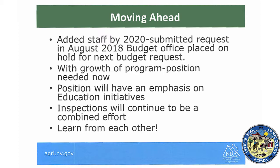At this point in time, we've been using staff from other programs because it takes a lot to get a position, especially with the unknowns of this industry, not knowing what direction it's going and how much growth would take place. So we're finally moving forward to be able to get some staff.